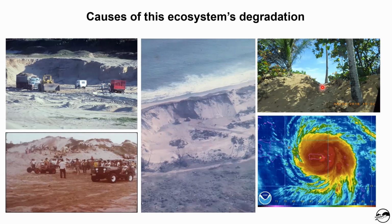Another reason is bad use of the landscape. People just crossing over the dunes and creating different points of access that end up creating these types of breach openings that ultimately become the areas that are most vulnerable. And these are the areas where ultimately storm surges and wave events just rush in.